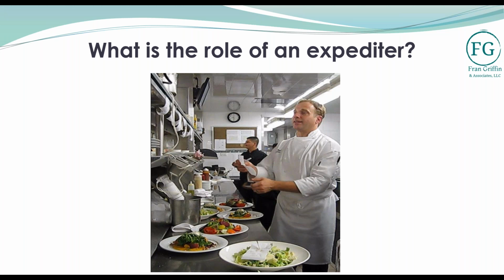And if the expediter sees something like plates are running low and nobody's addressed it, then the expediter makes sure that that gets addressed. Or if one line cook starts to get backed up, then another one may get moved over to help so that the backlog doesn't cause a domino effect. And I thought, that is sensitivity to operations. We are making sure that everything is moving and everybody has what they need.